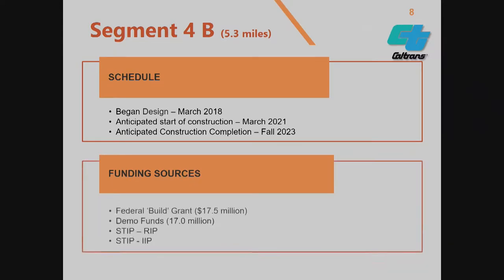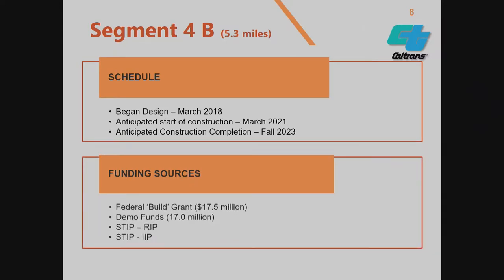2003. Our funding sources for this project: the federal BUILD grant program, and we can thank Kern COG directly for this funding. This was a great effort on their part to secure this funding for this project. $17.5 million will fund part of the construction activities on this project.